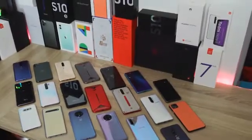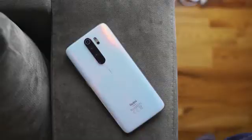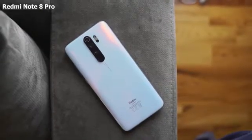2019 saw the increase of devices that gamed really well, and also gaming smartphones that showed us a lot of great performance and a lot of great features. Now, my very first device at number 5 is the Xiaomi Redmi Note 8 Pro.